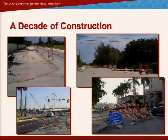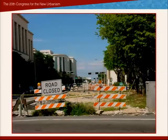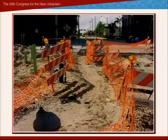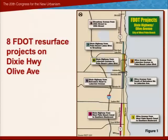Bill oversaw what I'll call the decade of construction in West Palm Beach. Literally 10 years of some road in this city being under construction, a bridge or a street, some for years at a time, and it was very disruptive. This is an example, and you know when there's grass and weeds growing in the construction zone that it's been that way for a while. We did provide for pedestrians throughout the construction zone, not very well sometimes. And as I say, it was very disruptive and a lot of uproar and, I think, political upheaval because of it.